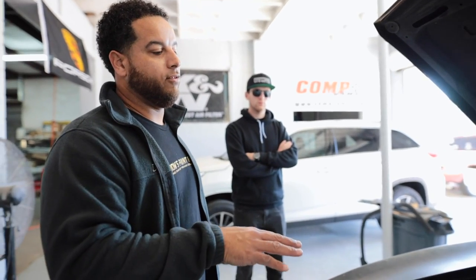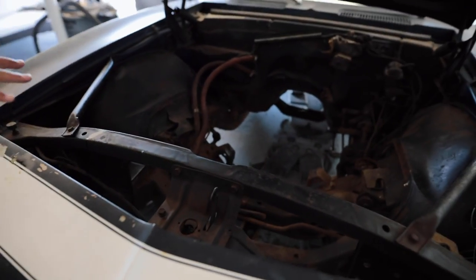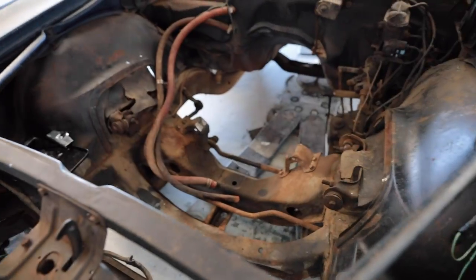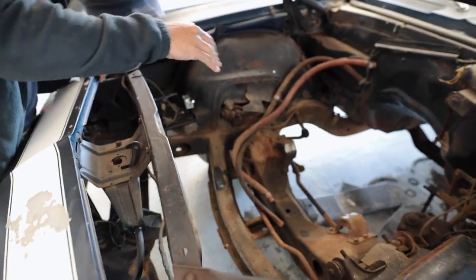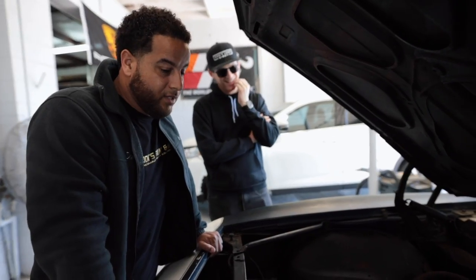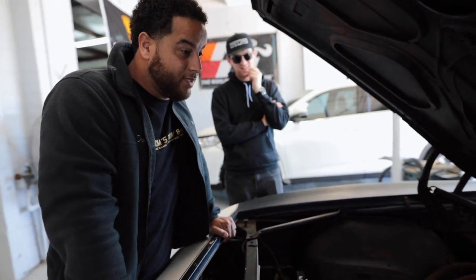And then we're going to take the frame, which is just going to be really big. Little K member right here. We're going to get all this inner shield blasted and get all that powder coated. So it's going to be like a brand new '67 Camaro, man.